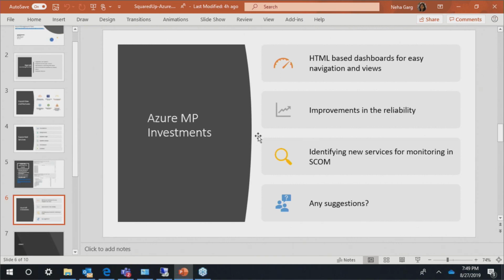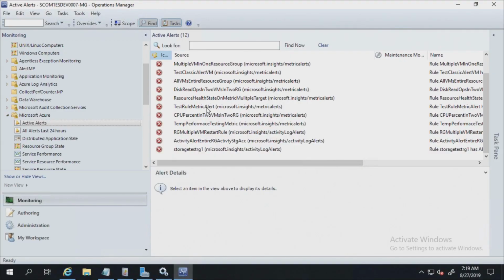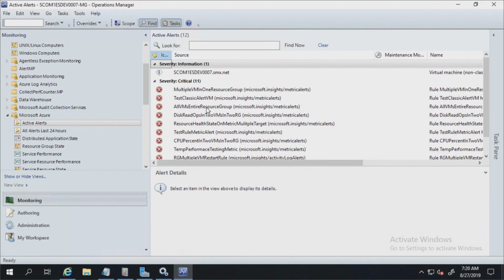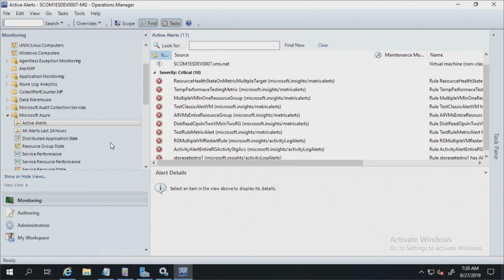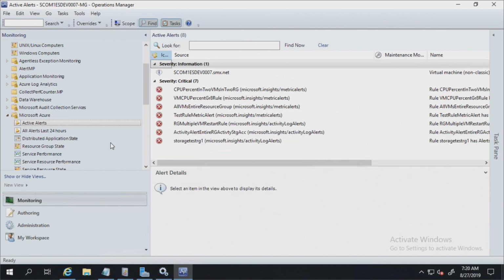Okay, so for the Azure MP investment, this is what we are considering at present. So the HTML based dashboards for easy navigation and views. If you look at the SCOM console, what we typically do is that all the alerts are present in one view, and there is no way for us to filter these alerts on the basis of subscription, resource group, or service type. While on the portal, you can say that I want to see the alerts only for my X subscription, for my Y resource group, and for my Z service type. So this is the kind of filtering that you can do at the portal.